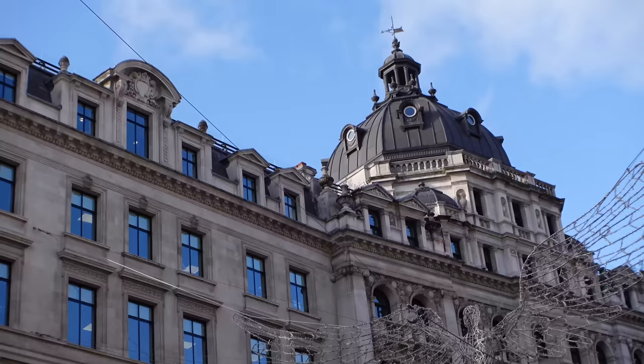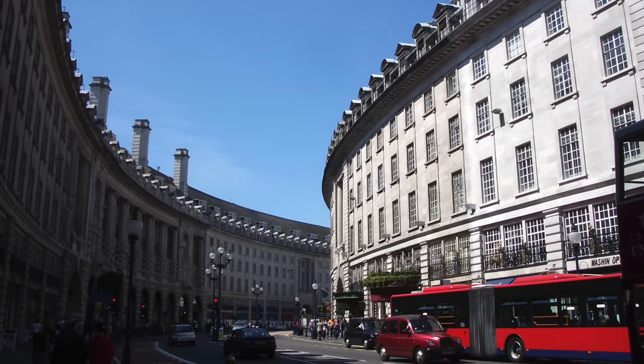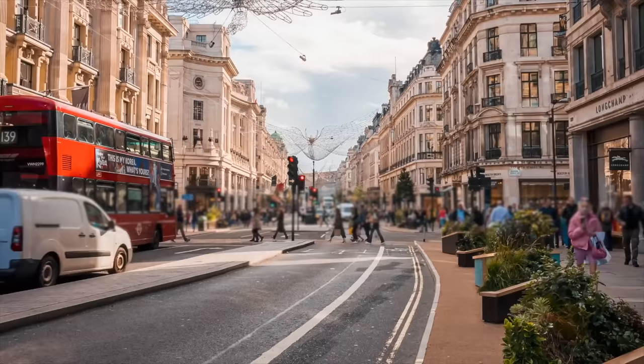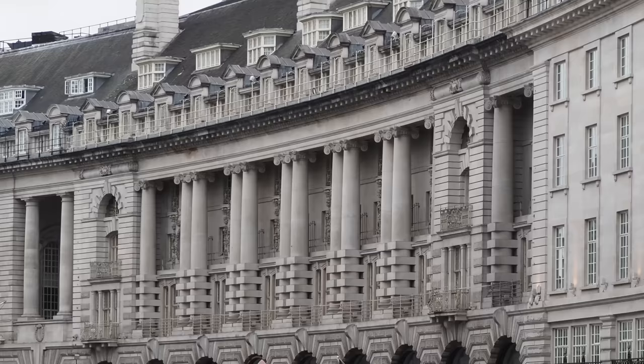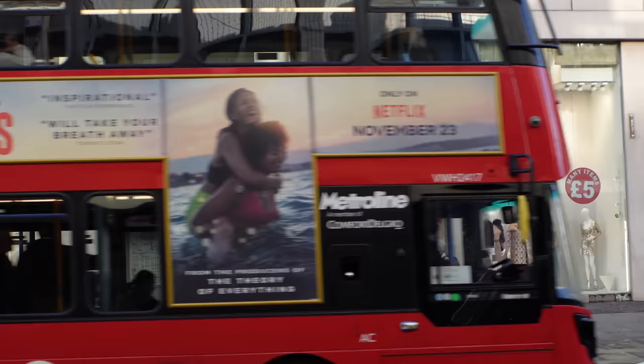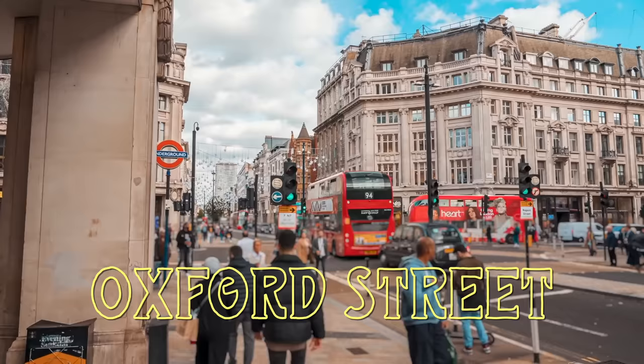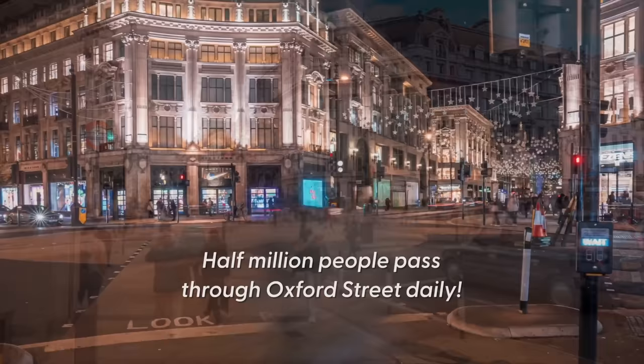I wish I gathered more footage of Regent Street because the architecture is gorgeous. Built in 1819, Regent Street is one of London's most popular shopping streets and is described to have world-class flagship stores and award-winning restaurants. During the holiday season, look up for the illuminated decorations. Regent Street intersects with Oxford Street. Spanning a little over a mile, Oxford Street is said to be Europe's busiest shopping street. Some sources say about 500,000 people pass through Oxford Street every day.